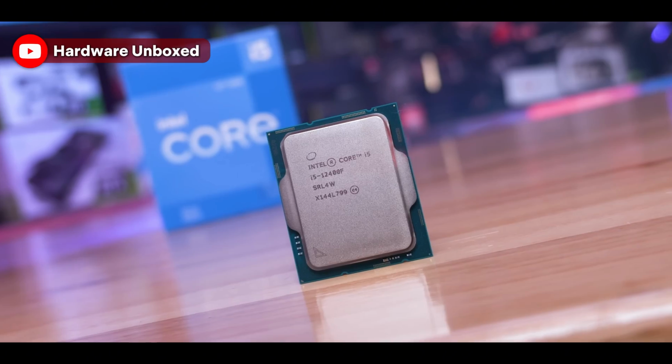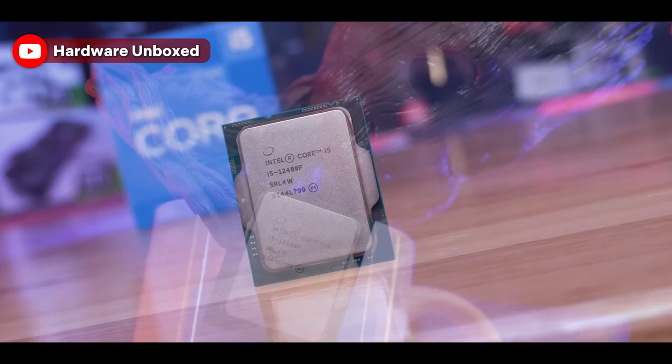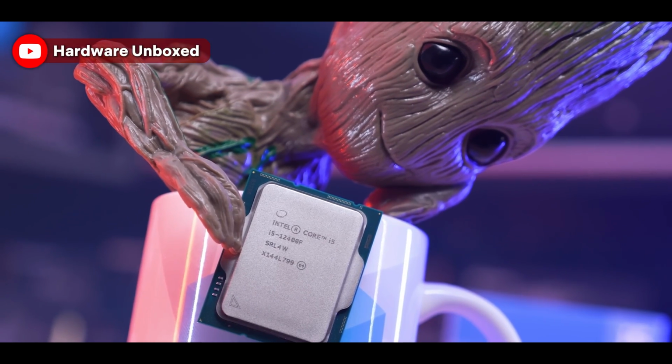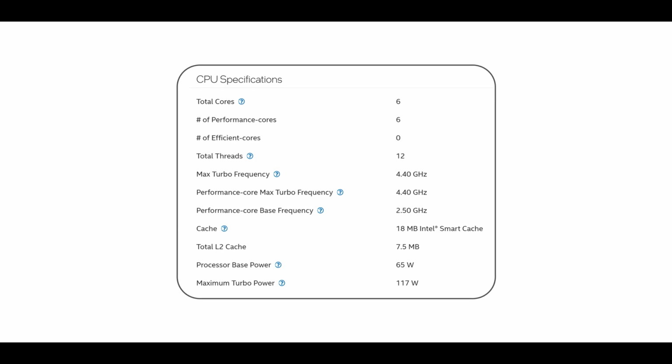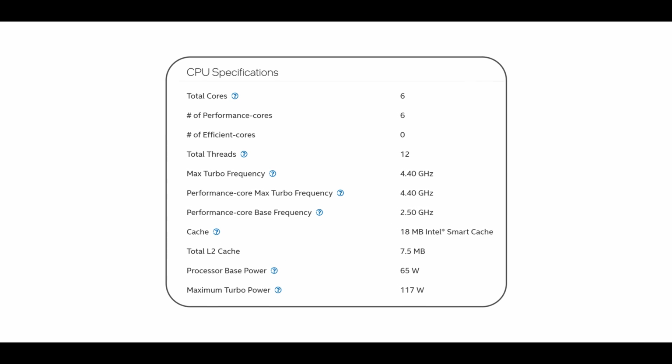For the CPU, you want to go with an i5 processor, the i5-12400F, a really solid CPU, especially when it comes to esports games, so it will be more than enough on a budget, especially because it's not going to bottleneck the graphics card, so you will not suffer from any stutters or FPS drops.